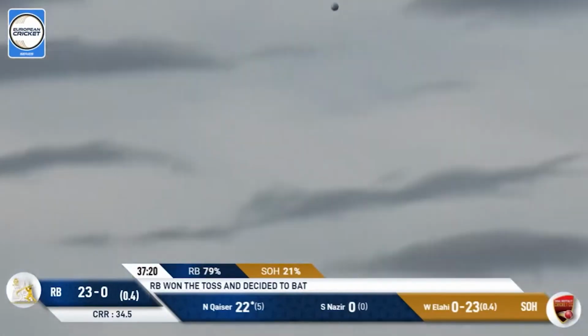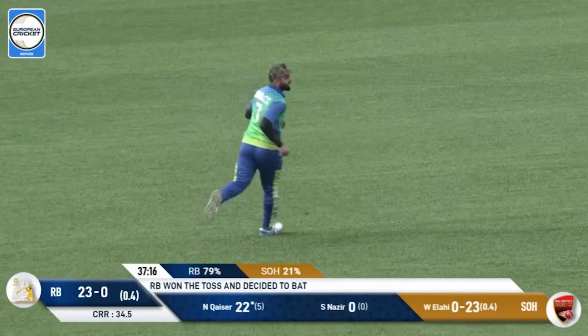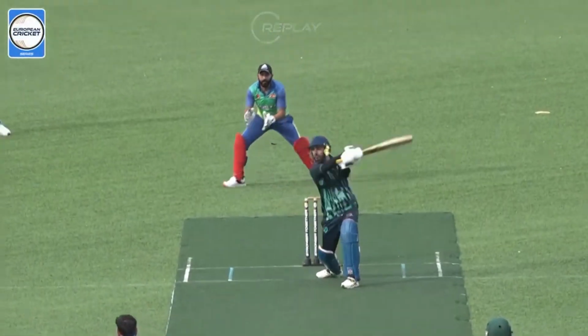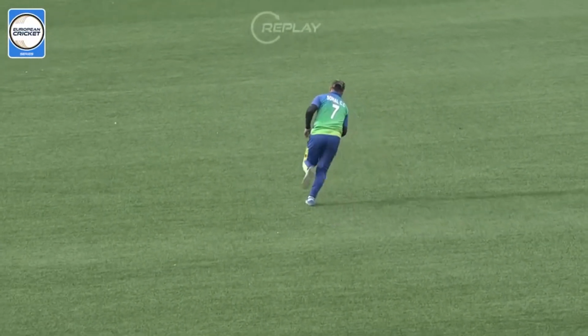Okay, this is up in the air, his opportunity, and he's going to take it on the second attempt. So gets lucky, does Ashjad. Doesn't normally drop him, so it's a surprise he doesn't take it cleanly. He does hold on to it, Ashjad, but he maintains his 100% record.